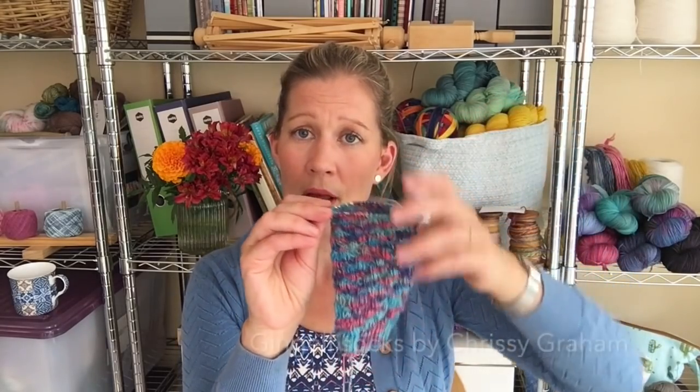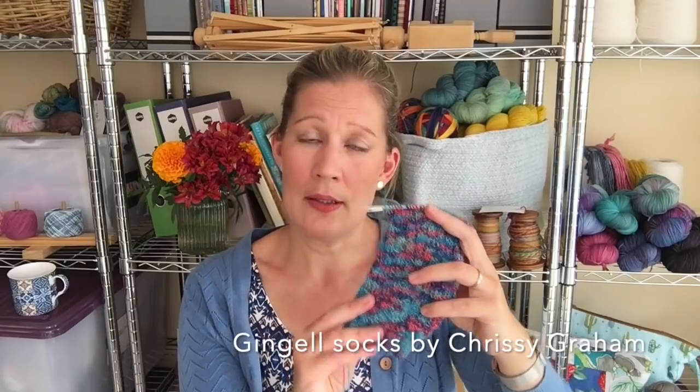And I started on a pair of Gingle socks, I think they're called, by Chrissy Graham. And Chrissy Graham is the host of Snappy Stitches podcast. She's Manic Pearl on Instagram. And her podcast, I've been following, well, since it was an audio podcast, maybe even before I joined Ravelry. So I've followed her from the start, like really early on.